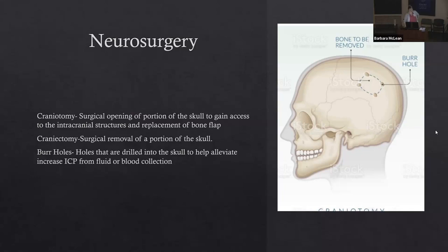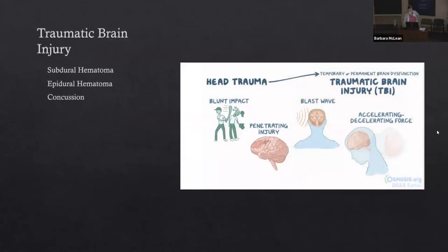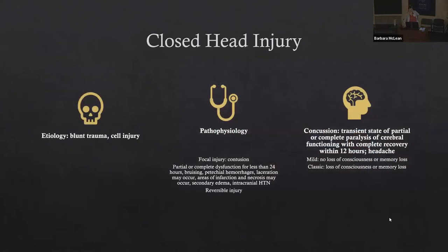All right, so let's talk about traumatic brain injury. These are your subdural hematomas, your epidural hematomas, and then your concussions. I don't know why I have them backwards, but we're just going to roll with it. So your closed head injury, concussion, is your blunt trauma.